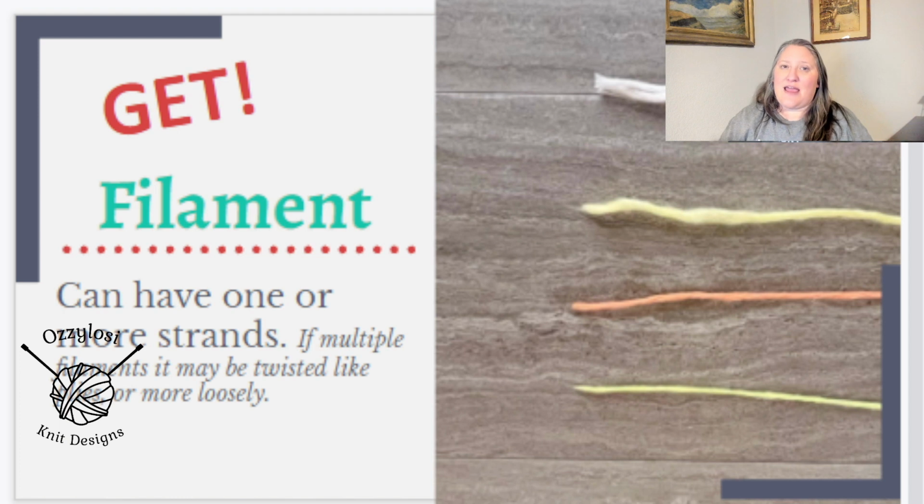And so you want to be cautious when you get a filament yarn, and that's why I say pull out some of the strands and look at them. Is it getting fatter and thinner, fatter and thinner? If it is, don't get it. But if it's like a continuous width, then that is a good one to get. That is definitely a good one to get.